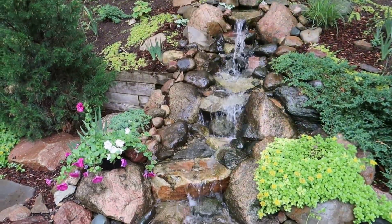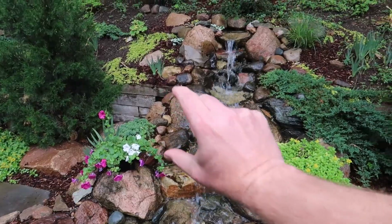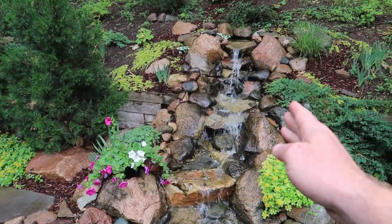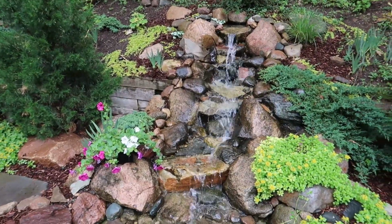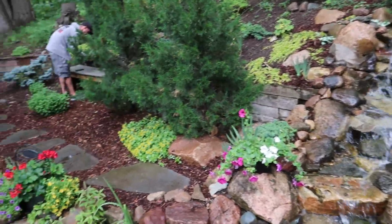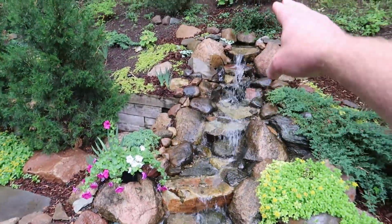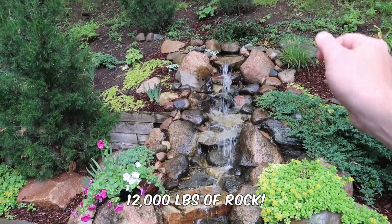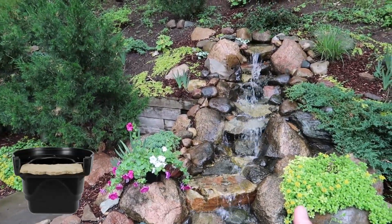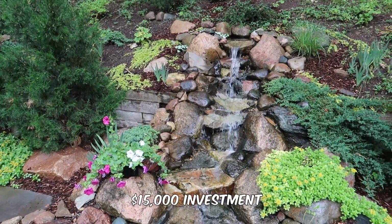So this pond here, the really crucial feature is the slope here. We had an existing wood beam retention wall, and we needed to cut into that to create a space for the waterfall. We have a 13-foot waterfall here filling out into about a 10 by 8 pond with skimmer, and we got the biofalls up top there. We have about 12,000 pounds of rock, and with the skimmer and the biofalls, liner, underlayment, and all that, we're looking at about $15,000 for this project.